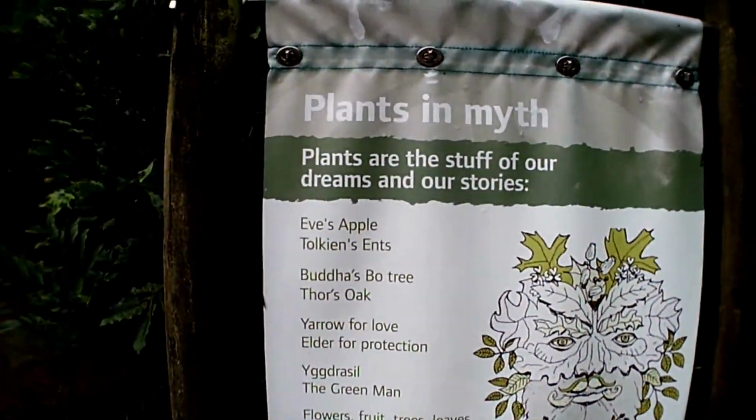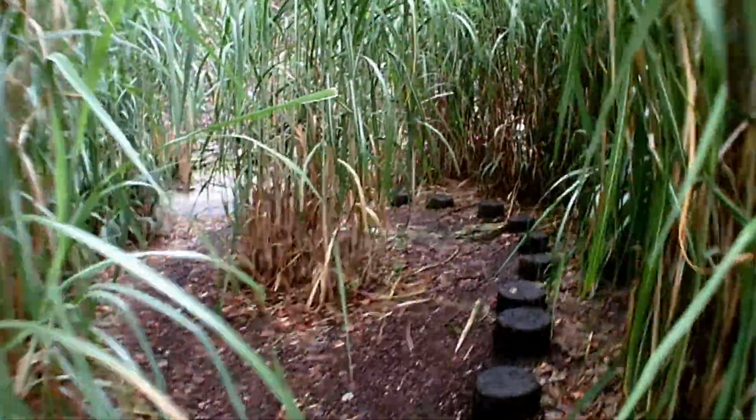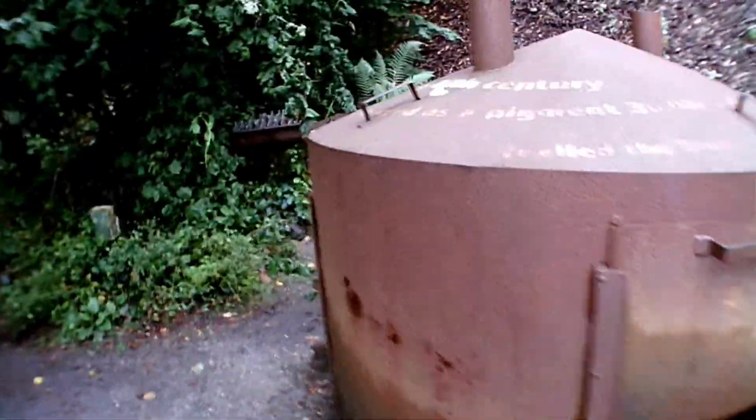The plants in the mist, we're going to go. No, you have to go down. A robin. A baby robin. Oh, it was on the path.